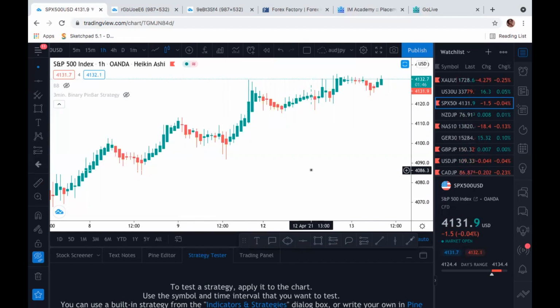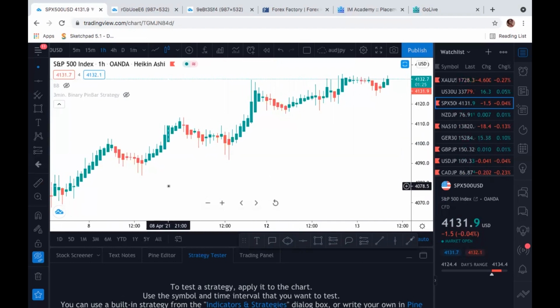And US 30 is heavy, so I would say start with SPX and then go up to NAS and then do German 30 or whatever. But I'd say start with SPX if you're really into sniping indices and whatnot. But that's really it.